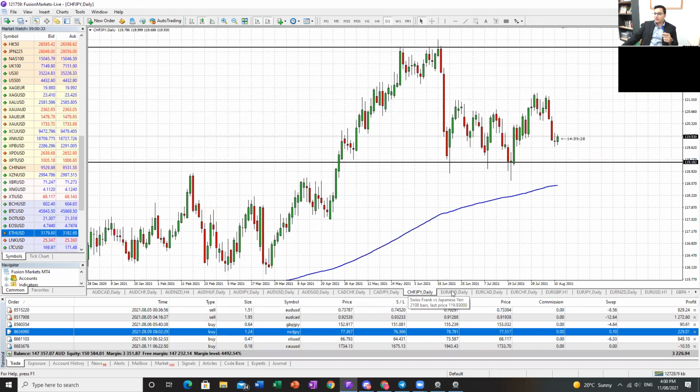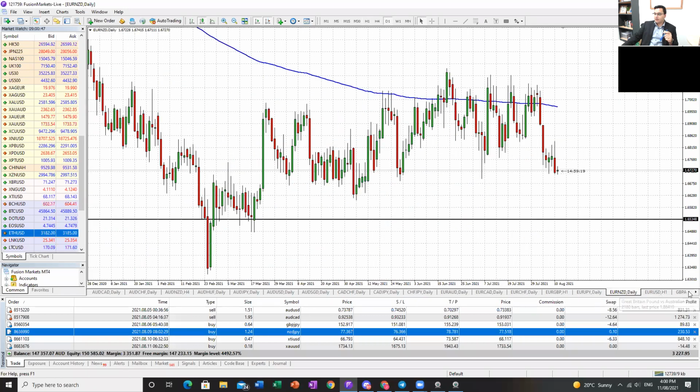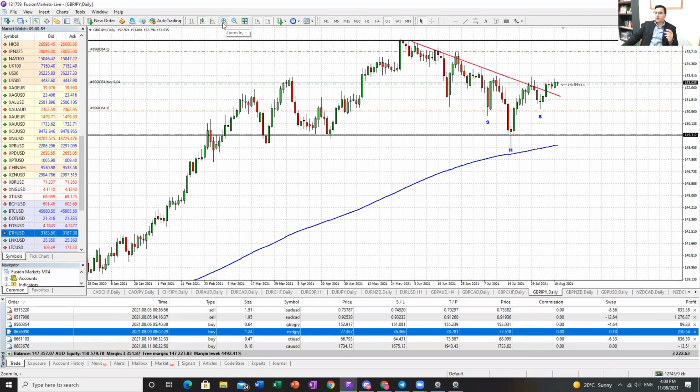CAD yen, Swiss yen. We did get stopped out of Swiss yen. So we entered here, and unfortunately, it was a good trade, right? But we got stopped out. That's right. I'm not looking for a re-entry. Moving on. So I'm just going through the trades that we have open. What's the next one? That was Aussie CAD. Was in pound yen. So pound yen is another good trade right here.